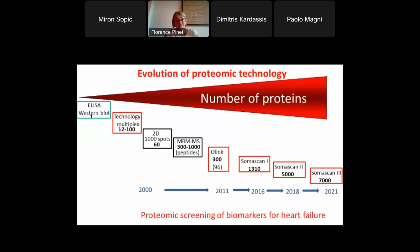And you have these new technologies, which started in 2011, the Olink, and then the SomaScan. So Olink is a technology that uses two different antibodies which will recognize a protein. And you will have directly the quantification and the name of the protein. So they have panels, we will come back to this, of 96 proteins that you can measure in one sample.